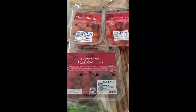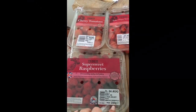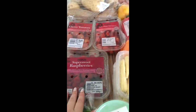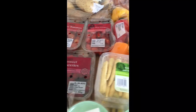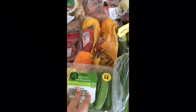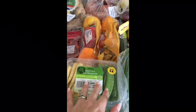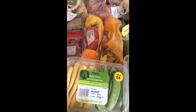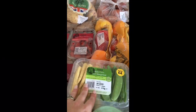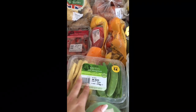So I bought some raspberries, quite expensive actually. I think these were £3 for 250 grams, so I think raspberries are definitely something that is more expensive, but definitely worth it. I got here some baby corn and mange tout, or mange tout, as I like to call them. And these were 3 for £4, so I bought 3 of those because I thought they would be really nice in a lot of the recipes that I'd looked at, and also baby corn's quite nice to snack on as well.